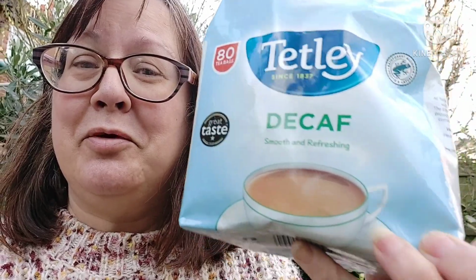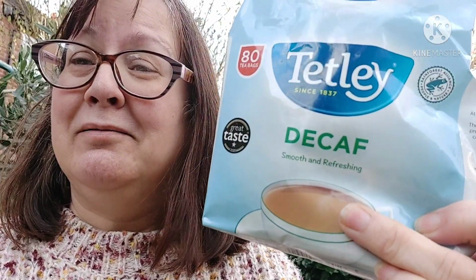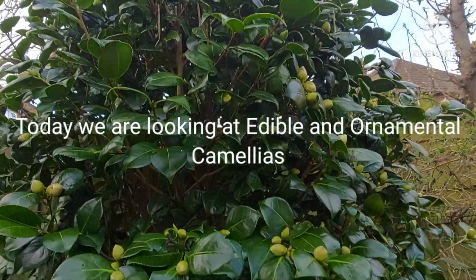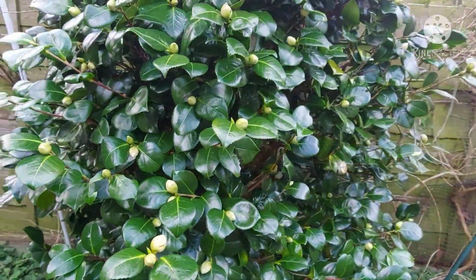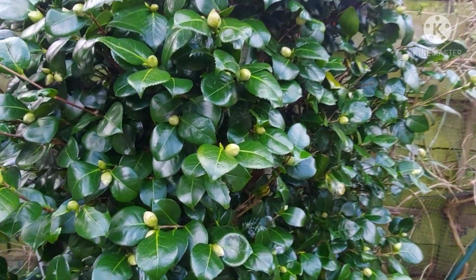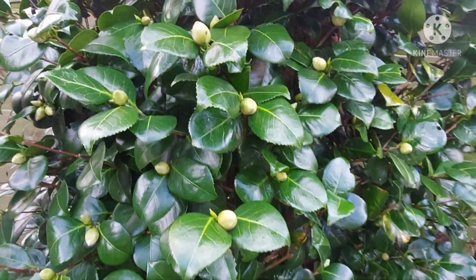This morning I'm going to show you how to grow your own tea. Related to the plant behind me that you can see with the pink flowers on it, I'm going to talk about that first and then get to it. Today we're looking at camellias, one that you can consume and the other is ornamental.